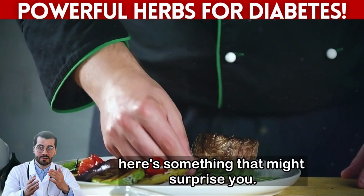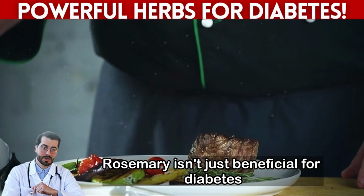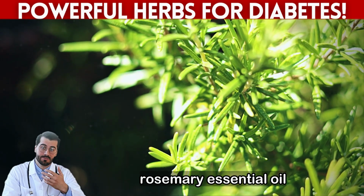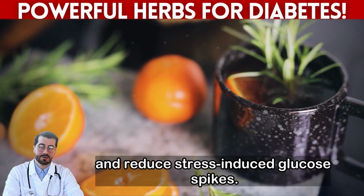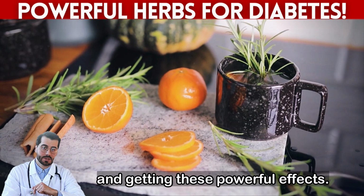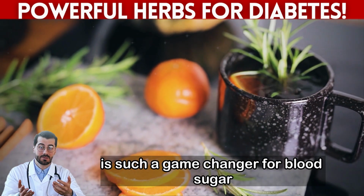And now, here's something that might surprise you. Rosemary isn't just beneficial for diabetes when consumed, it can also work through aromatherapy. Researchers have found that inhaling rosemary essential oil can improve insulin sensitivity and reduce stress-induced glucose spikes. Imagine simply diffusing rosemary oil in your home and getting these powerful effects. This is just one more reason why this herb is such a game changer for blood sugar control.